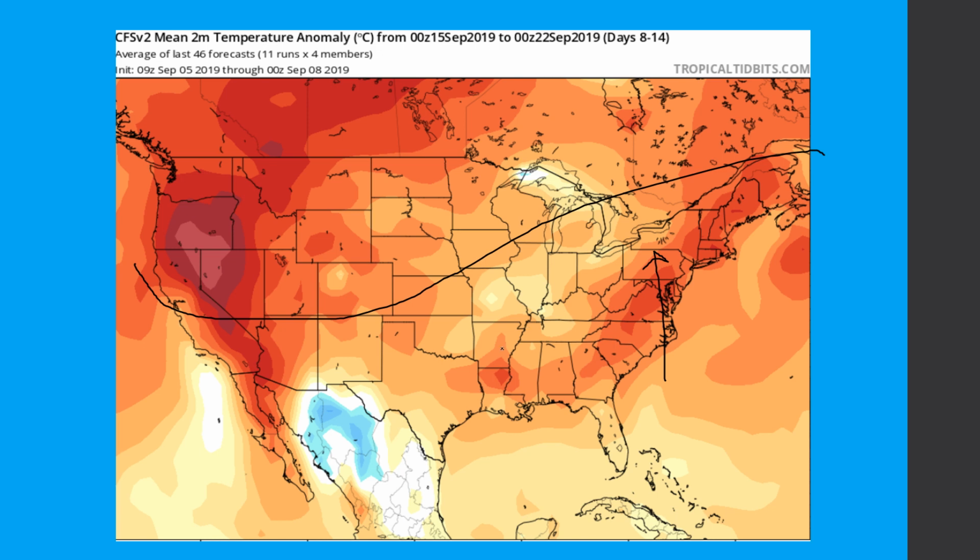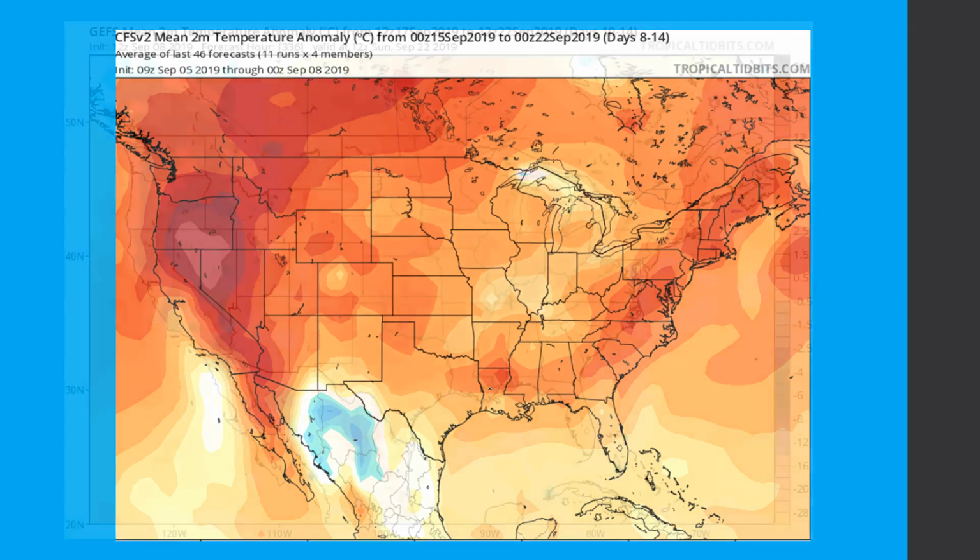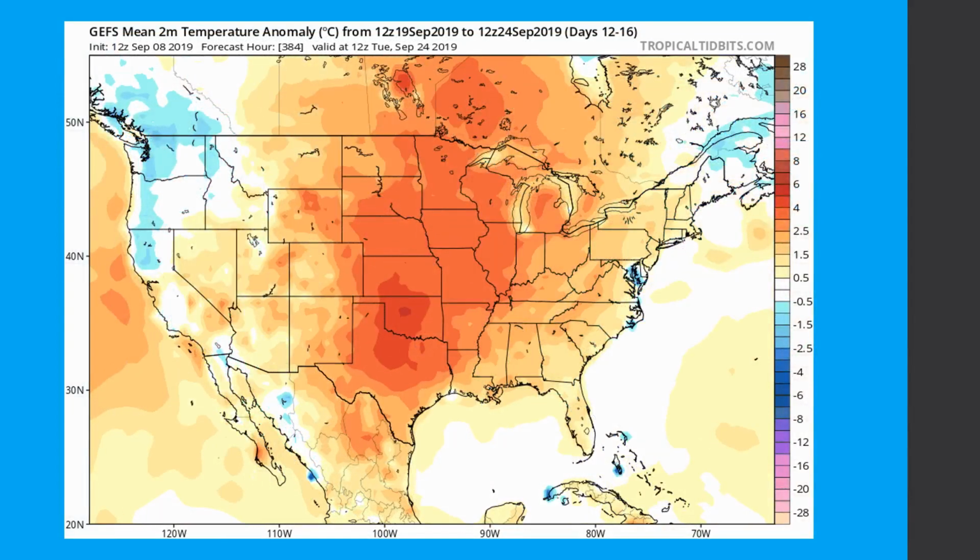I think the model is trying to indicate some sort of pattern change or some sort of balance now with the jet stream, where we might be seeing a more zonal flow with maybe something like this. But again, I think it's too early for that really big ridge that the model is showing. And now if we go to the GEFS, we can see what the model is trying to do.